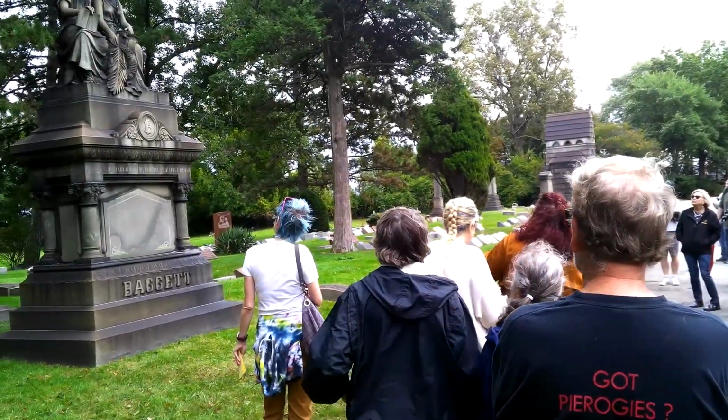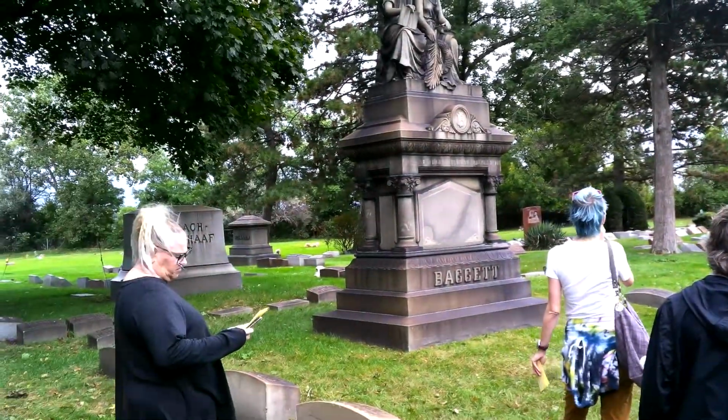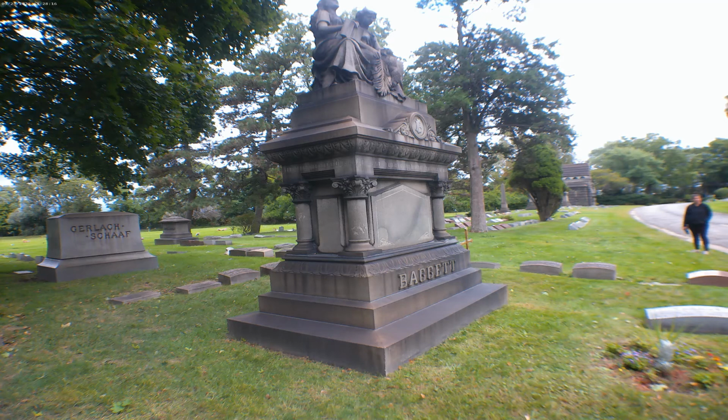The symbols and everything that they are carrying are just as interesting. If you notice, the woman on the left is holding an open book. This signifies life beginning. The closed book is life ending. And if you notice, her gaze is downward. It's very somber. She's also holding a palm leaf. Palm branches were representative of triumph over death. They were also the symbol of martyrs.